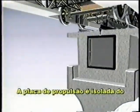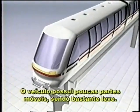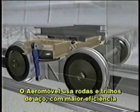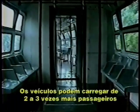The propulsion plate is isolated from the exterior of the duct with a durable rubber seal. Because the power source is separate from the vehicle, the cars themselves have few moving parts and can be made very lightweight. Under the cars, you'll find steel wheels riding on steel rails, a very efficient and cost-effective solution. Because of their lightweight strength and efficiency, these vehicles can carry 2 to 3 times more people per ton of dead weight than most alternative systems.